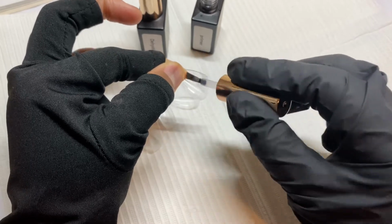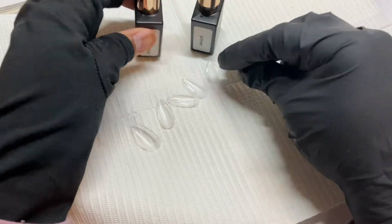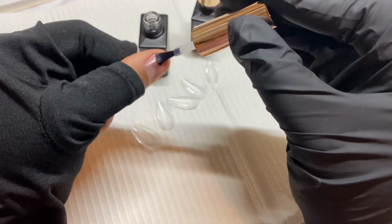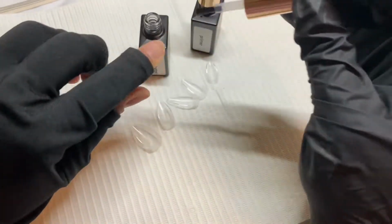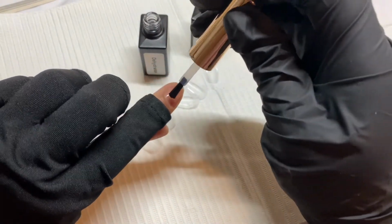I'm going to take the primer as well and use that on the inside of my full cover nail, and that's going to give it a chemical etching. Now you may be comfortable with just using the nail drill because I've already used it to etch the inside of my nail, but just to be on the safe side, I'm still going to use the primer to give it a chemical etching. Now I'm applying my dehydrator and primer to my nails.